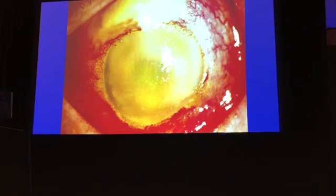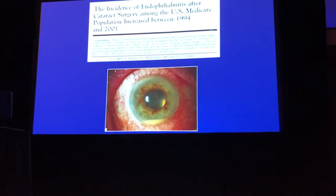Well, as we talked about yesterday, endophthalmitis is one of the most feared complications, fortunately rare, but potentially devastating, that can interrupt an otherwise successful cataract surgery like this combined phacoemulsification with posterior chamber intraocular lens implantation and trabeculectomy that went well except for Enterococcus faecalis that complicated matters, and this eye went to no light perception.